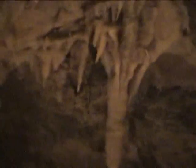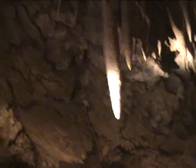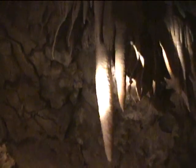They get a little pebble or piece of dirt in there and it clogs them up at the tips, like these guys over here. And when that happens, they fill up on the inside and grow thicker and thicker throughout the years until we have one of these. This is a stalactite. This has an average growth rate of about 100 years for each inch. So this one's pretty old.